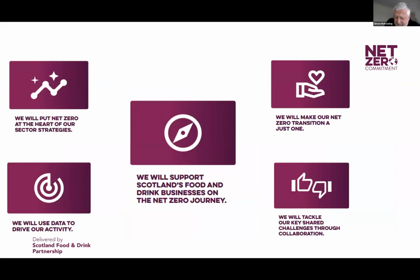When the net zero commitment was first published, there were 5 long-term commitments that were highlighted, which are on the screen, which are about putting net zero at the heart of sector strategies, using data to drive activity, supporting Scotland's food and businesses on the net zero journey, making our net zero transition a just one, and tackling shared challenges through collaboration.